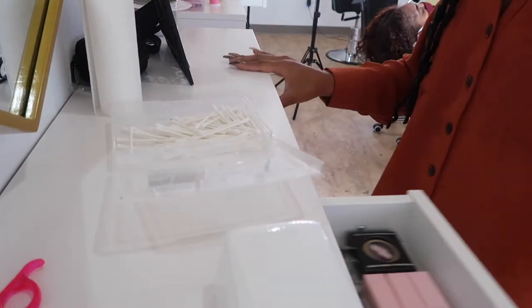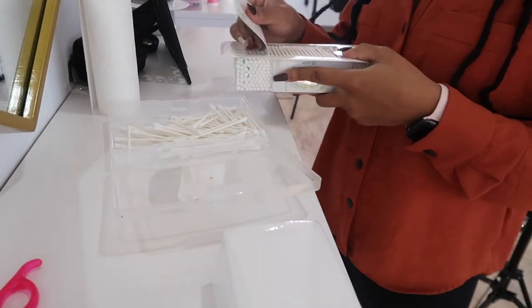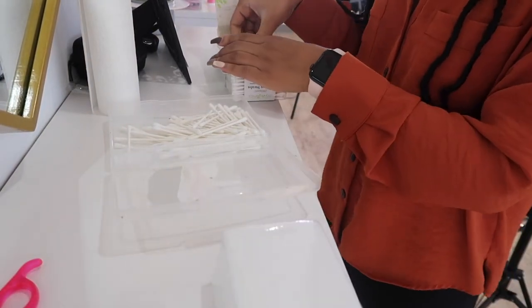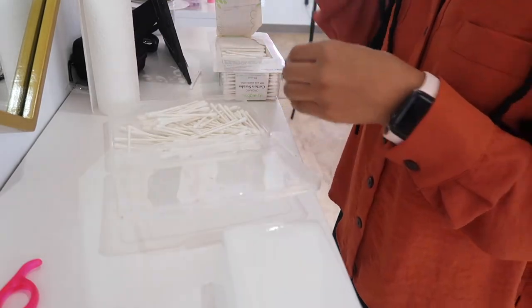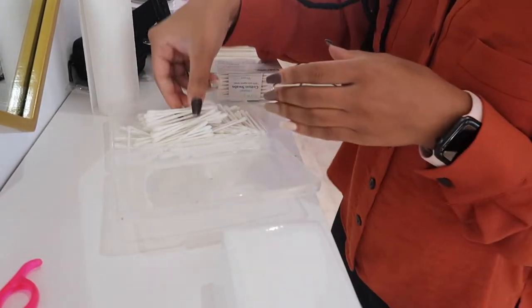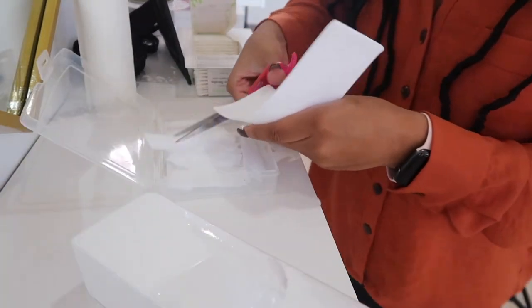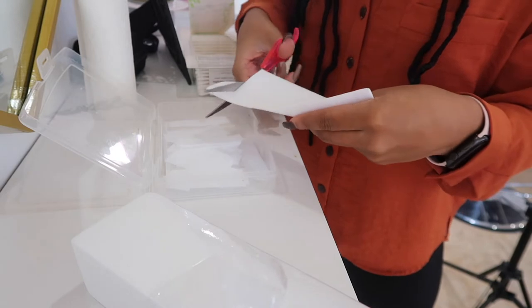Right here, I'm just replenishing some of my supplies that I ran low on probably during the week and I didn't get to refill this morning. So right here, I'm just refilling Q-tips and I will be refilling my wax paper strips as well, so that way I don't run out of supplies when I'm trying to do these brows.